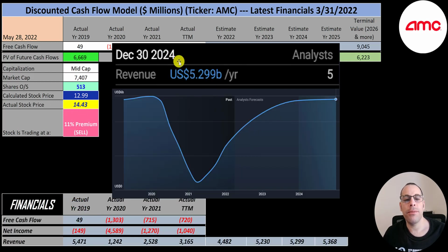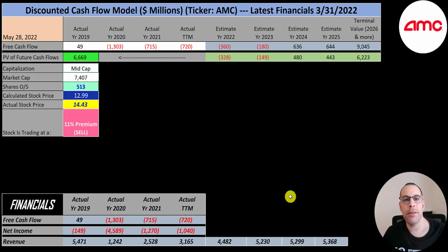Their revenue target for 2024 is $5.3 billion. For 2023, it's $5.2 billion, and for 2022, it's $4.5 billion. And I continued this growth into 2025, and I got $5.4 billion. That's how I got their future revenue estimates. The average company in their industry converts 12% of their revenue into free cash flow, so I multiplied their 2024 and 2025 revenue by 12%. That's how I got their future free cash flows. And I just assumed they would have negative free cash flow in 22 and 23.